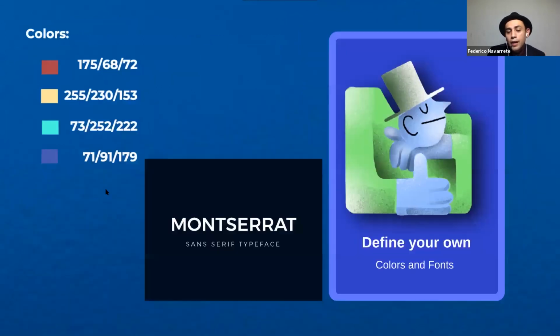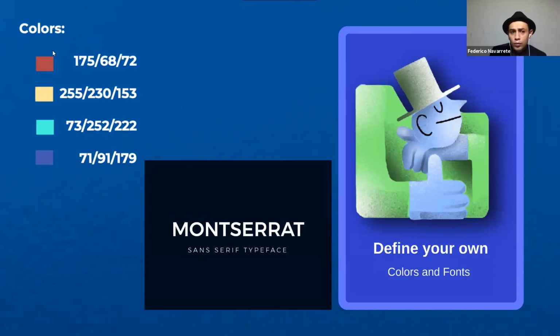The next one. In our case, we defined some additional colors, and some people will tell me, man, but in Toastmasters there are specific colors. Yes, I'm not saying that there are not, but you need to have at least one more color that makes your club visible in the media.